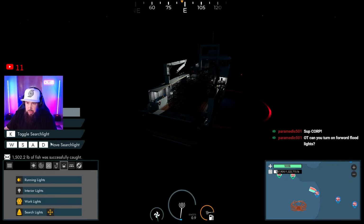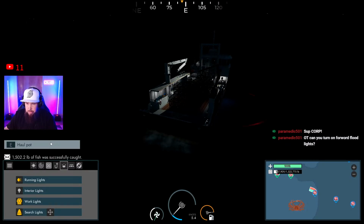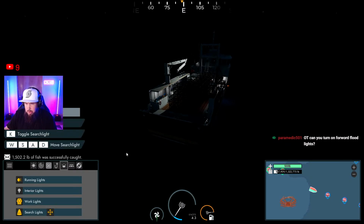See if I could just aim it up a little higher. What I want to be able to do is see like the next pot too. Let me just try that for a sec right there. But if I can't see like the next pot, then it's kind of stupid. See, that's the real test, when you're out here like this and you set the searchlight up to see your next pot. So let's see, kind of centered here.